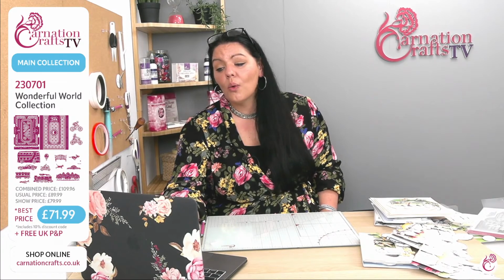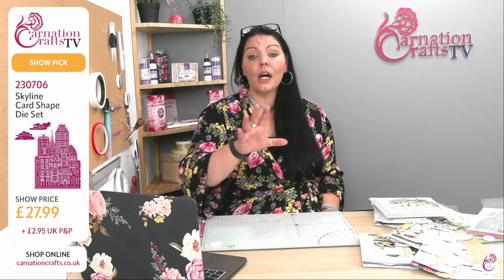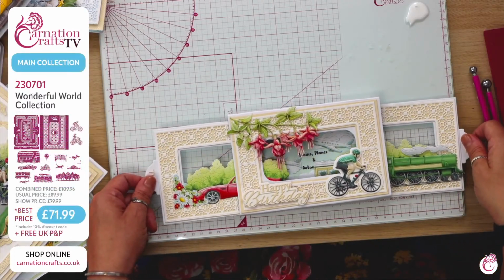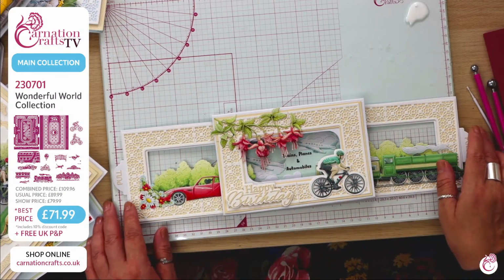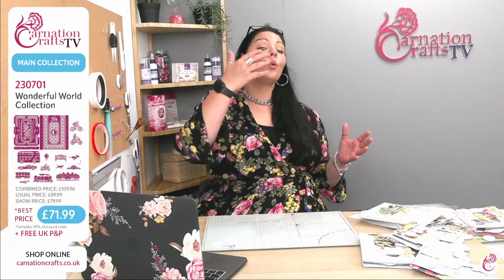Terry is asking, so do the buildings come with the Wonderful World collection? No, it's just a separate die. The Skyline card shape is a separate die. Carnation always bring out a card shape with the collection, which they've done, which is the gorgeous one we did yesterday, this one, which I love so much. So that is part of the main bundle. Look at that train. Doesn't get much better than that, guys. Isn't that gorgeous? Those colourings coming together. Get your perfect papers. They work so well. So that comes with the collection, Terry. But then your Skyline is an additional die if you want to get it. It just happens to work perfectly with this bundle.